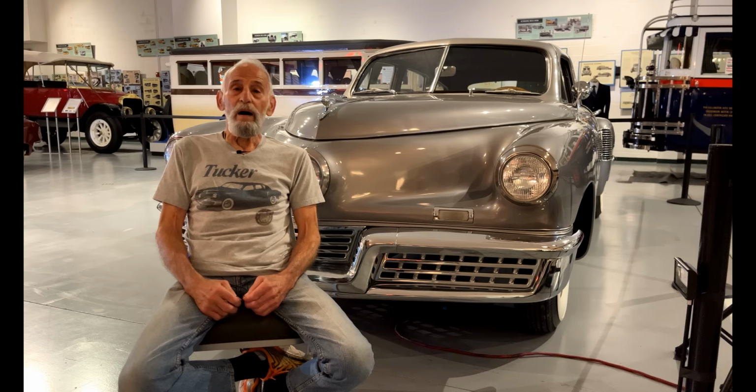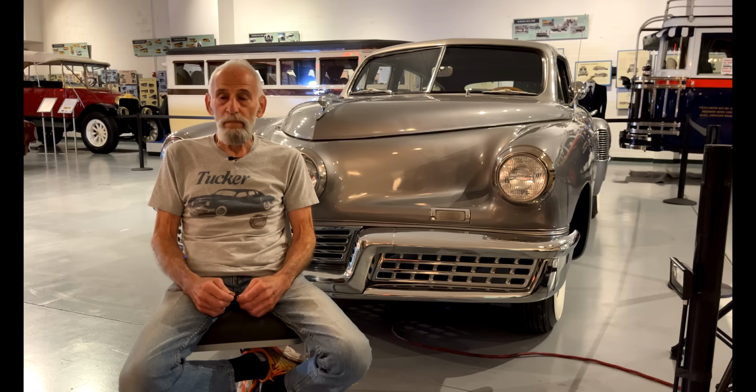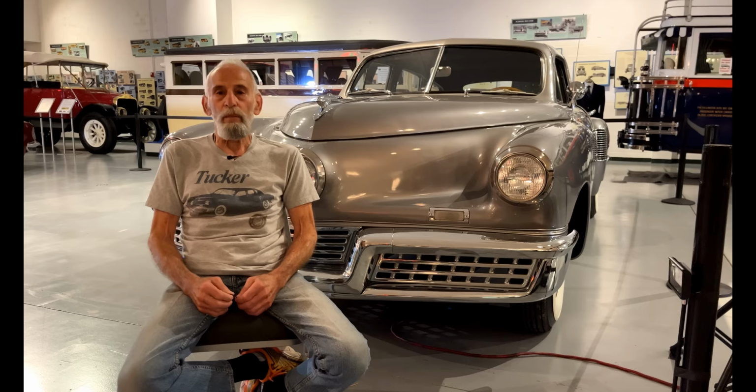Did a total restore on the engine, total restore on the suspension system. We went over it top to bottom, took everything apart. Like I said, we put 3,000 hours into the body alone. At the time, we were talking to a lot of the older gentlemen in the club who had driven a Tucker, telling us how the car handled, and it was a little swooshy. So we said, let's put air shocks in the front. And then we made up these special dual gussets to hold double shocks in the rear. And it worked out great.